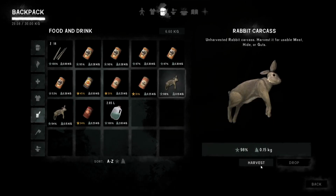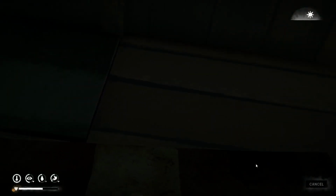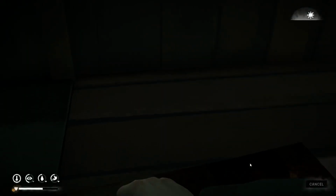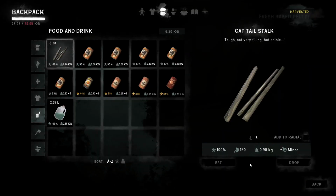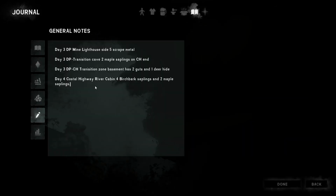Drop the guts. Now harvest the rabbit by hand. Harvest the hides by hand. Then we'll have to go update that note saying we've got some rabbit and guts here, so that in the future I can remember what I've got where. So to the notes, add saplings, 2 guts and 2 rabbit hides.